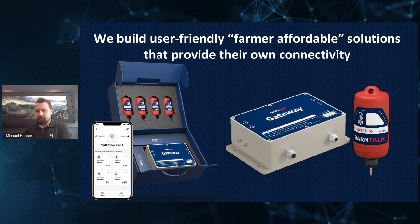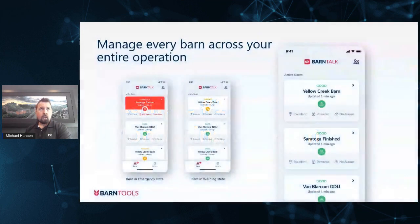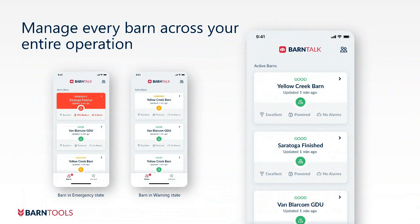So enough of me talking, let's get into some real examples. Example number one is monitoring the barn. And just a quick overview, BarnTalk is our sensor package.